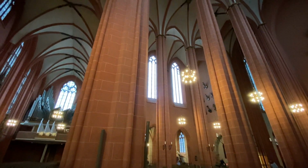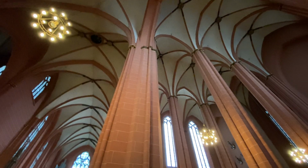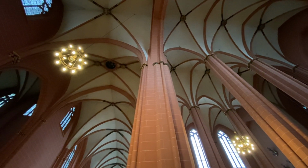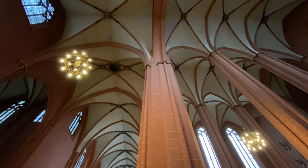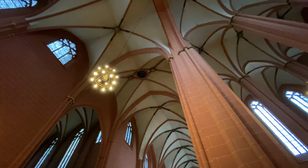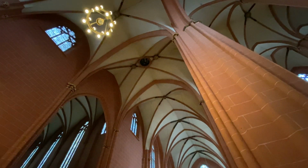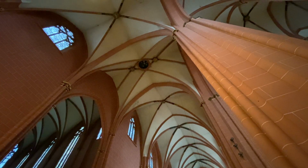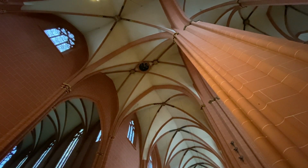Now this vaulting is about 30 meters up. And those big capstones that are up there are actually about 1 meter across. So they're quite large. And over here, this hole, this would be a Pfingstloch or a Pentecost Hall.